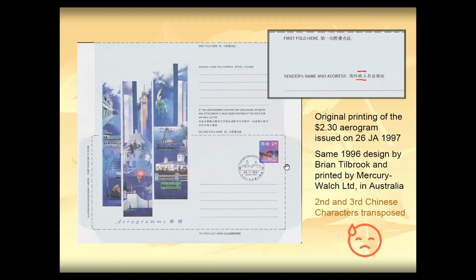This is the original printing, the first printing of the aerogram issued on that date, and there are lots of them around.